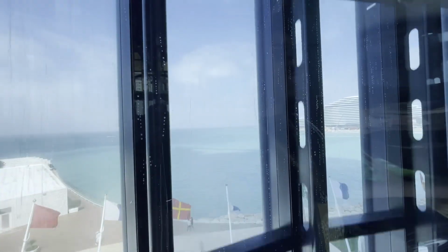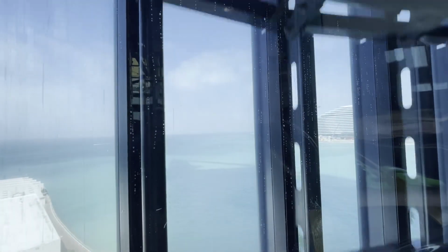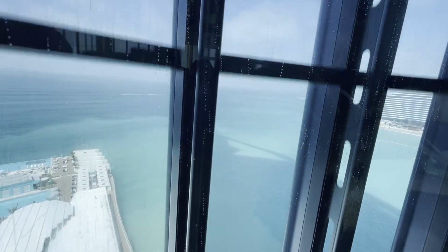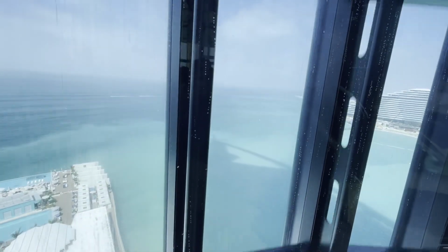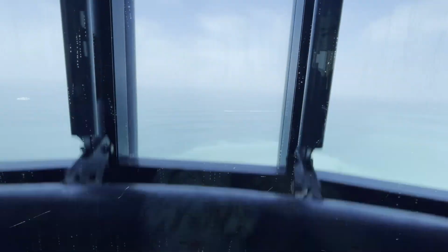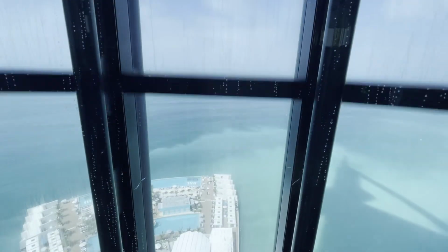Nice. So, this is our last day on the ship, actually. I'm looking at the infinity pool. It's not clear. My ears are popping. Really? Yes.